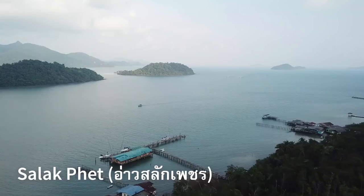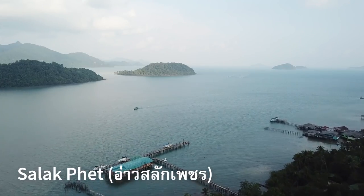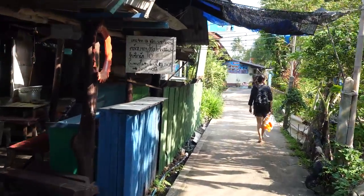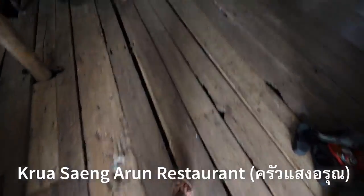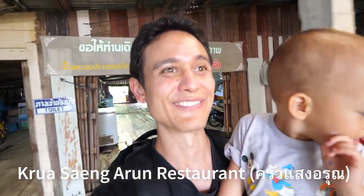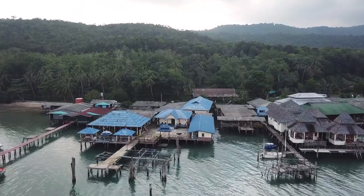There are two main seafood restaurants to choose from. One is called Phet Seafood and Resort, and the other is called Sang Arun. So we're gonna try to go to Sang Arun. It looks a little more low-key, and we gotta walk down the little lane to get there. You sort of walk through their house, which is like a full dock in of itself, and then you get to the restaurant in the back here with a view of the sea. Ah, yes.